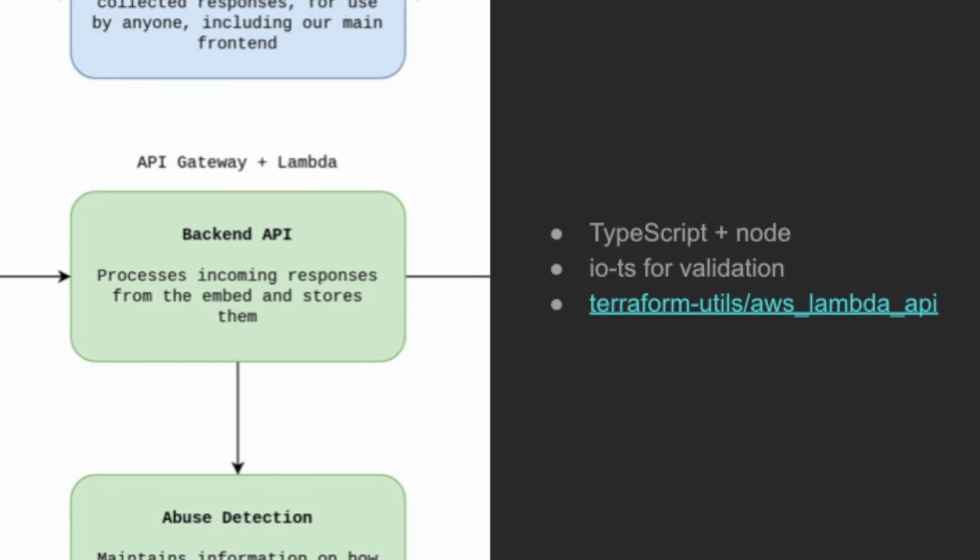The Terraform module for this is also on GitHub, and what it does is basically take your JavaScript bundle and make it available as a Lambda and configure all the boring stuff for API Gateway, and basically just hand you a URL with a custom domain and HTTPS support that you can call to invoke your code.